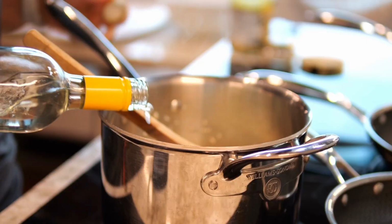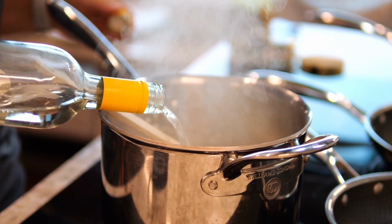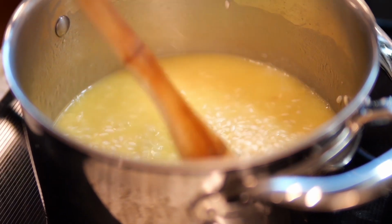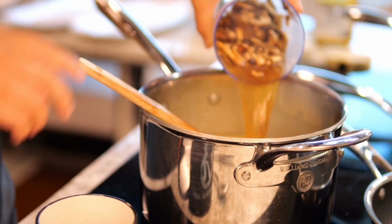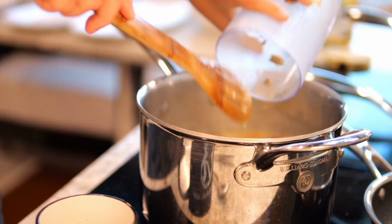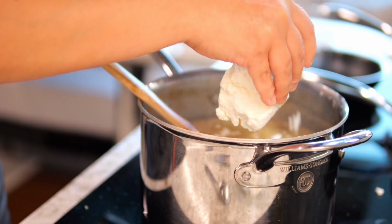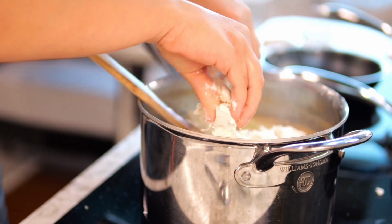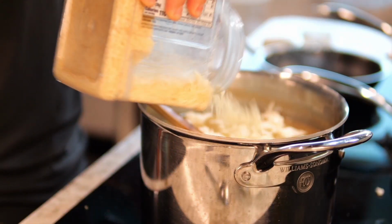As soon as the rice absorbs the wine, you'll add hot stock just until it covers the rice again, and you'll repeat this process. Let the rice absorb the liquid, add more liquid, and continuously stir. Stirring is going to help develop the starch, and that's what we want. Once the rice is cooked and nice and creamy, you can add in your cheeses. I'm adding goat cheese and Parmesan.